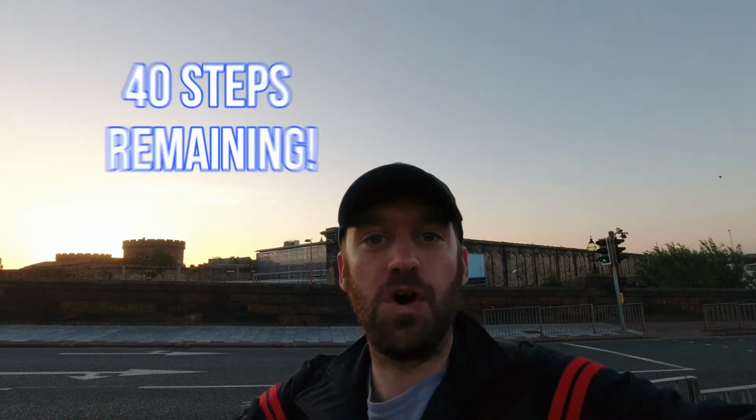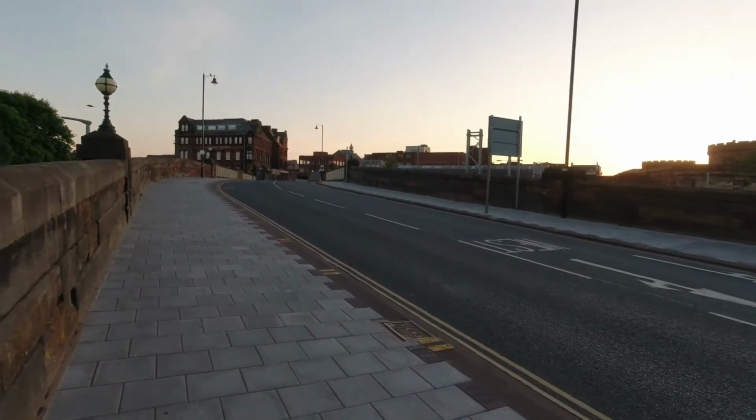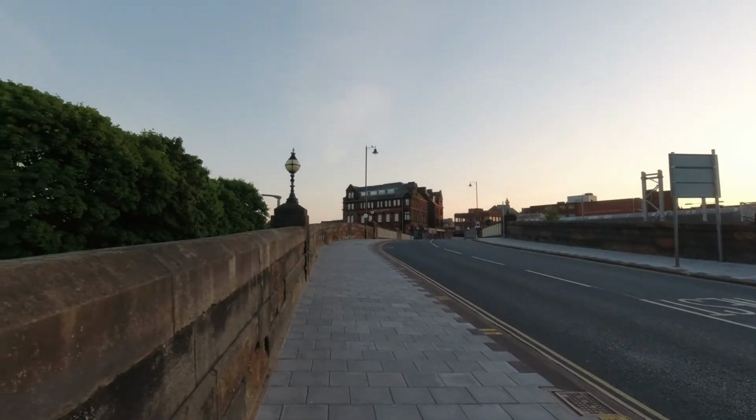Right, I'm just going to stop quickly again just to see how many steps I've done. I have 40 more steps. I'll show you where I am. I'm getting closer to town, but not close enough. Realistically, I think I needed 2,000 steps.